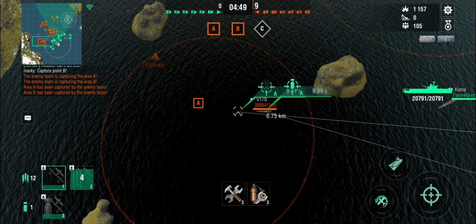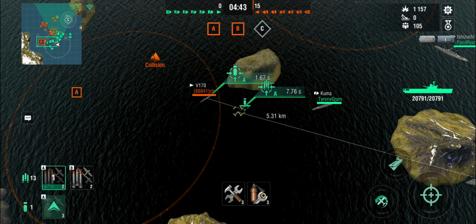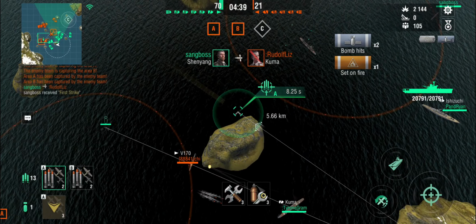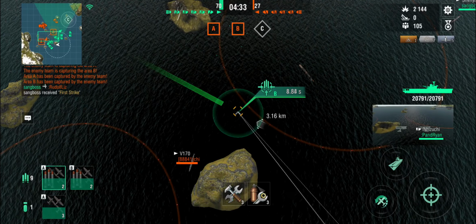Okay, V-170, very close up. So that's an issue. That's a bot Kuma, so he's not going to do an awful lot. And that Cesare might need a little bit of help. Plus, we're not holding any capture circles. So let's start dive bombing that thing. Two bomb hits, meh. So much for your cluster bombs. Let's see if we can hit him with torpedoes.